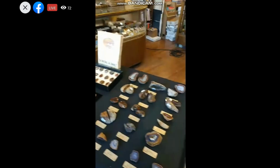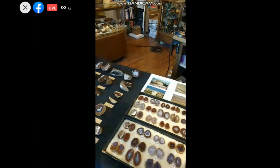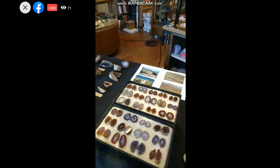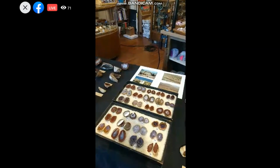So moving on down the table here, we're going to hit 2 trays of agates that I got to cut this week. Very exciting. Evan, you want to go close on those actually?